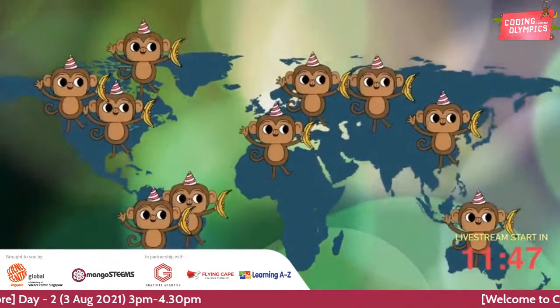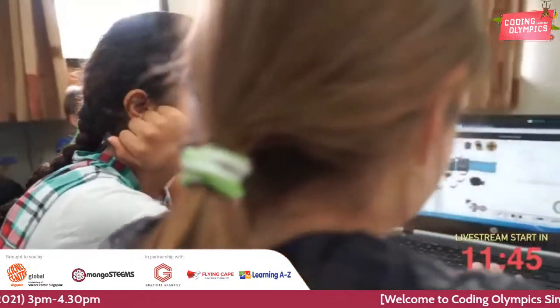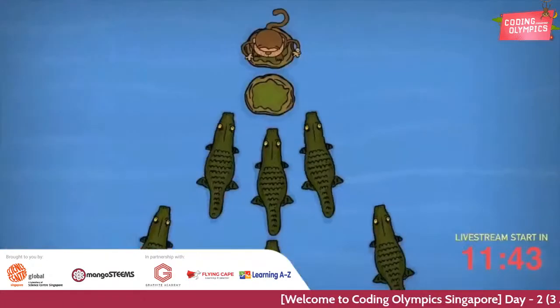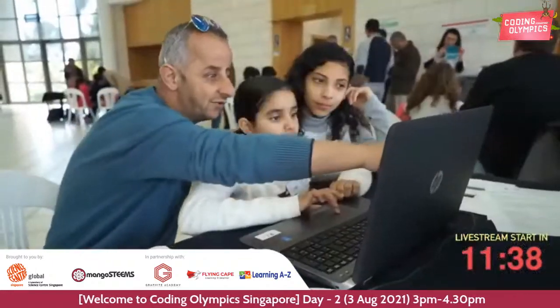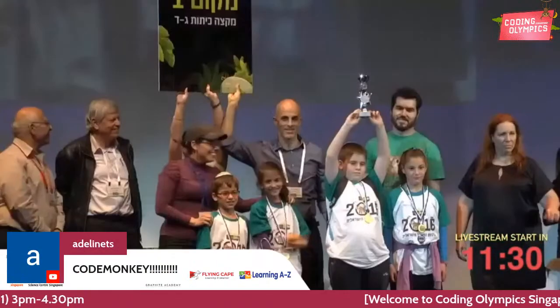CodeMonkey is now expanding globally, applying the unique know-how demonstrated in the Olympics into further countries. By introducing coding to your students, you would be opening up a new and exciting world of opportunities for them today, and there will be no limits to where they can be tomorrow.